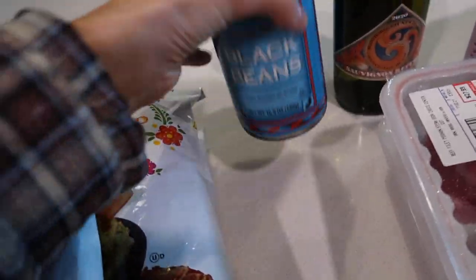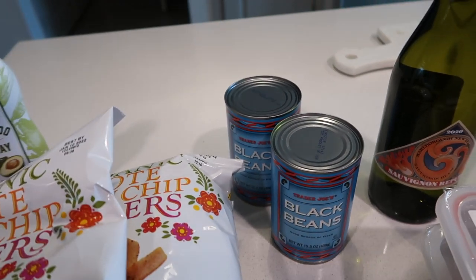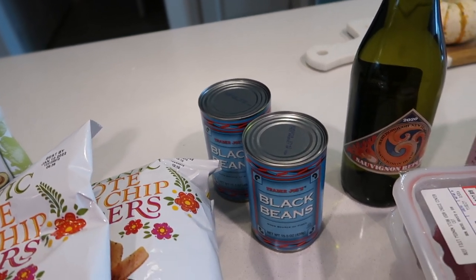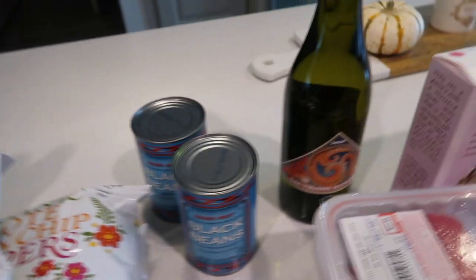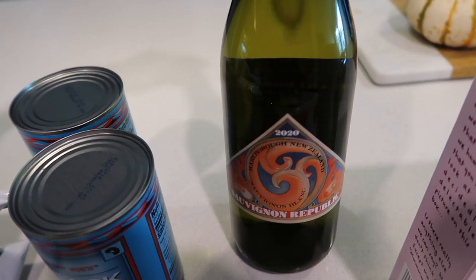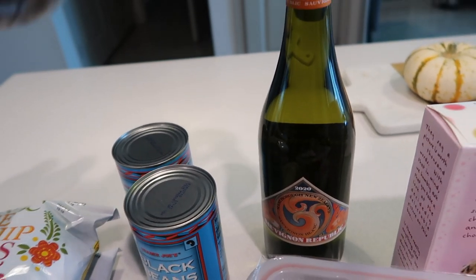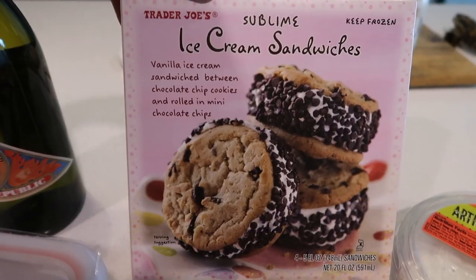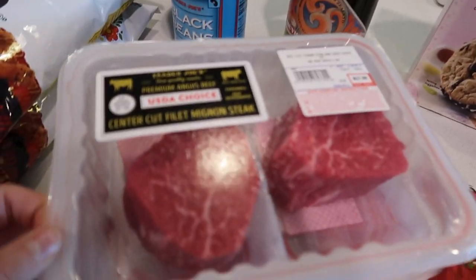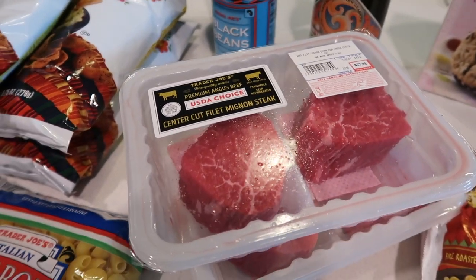I got black beans. I'm doing taco salad bowls with rice and beans and corn and all that for lunches for the week. So I got two cans of black beans. Found this New Zealand Sauvignon Blanc wine. Our friend Sam was talking about this wine to me and she said it's really good, so I'm excited to try it. Got these ice cream sandwiches. Christian loves those. Got two containers of the center cut filet. They have really good center cut filet.